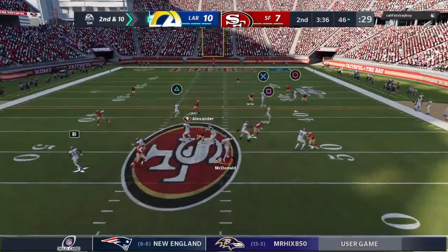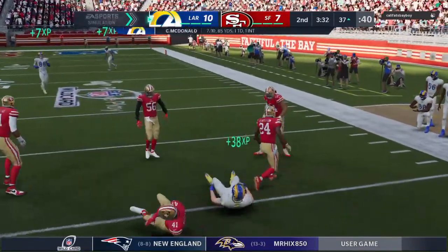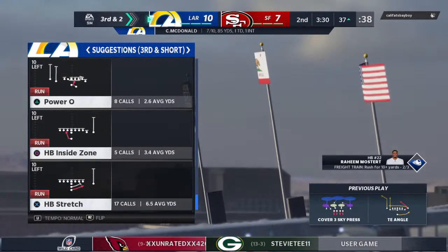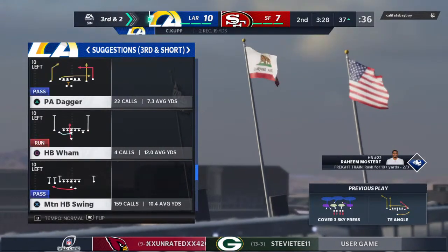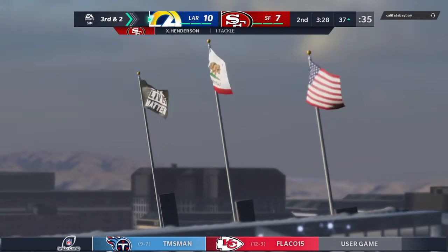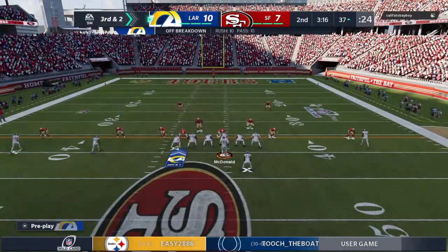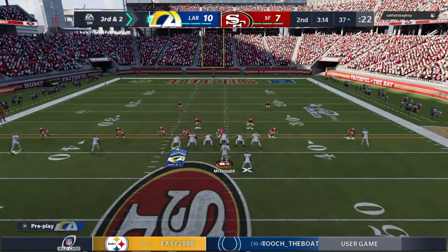To throw again, McDonald. He'll get this one to Cup, complete. Flashed the stick skills, but didn't get a ton from it. Stopped short of the 35. That'll leave them with a 3rd and 2 coming up. They got 8 yards there. 2nd down pass play got them 8 yards. Now they've got a 3rd and a couple remaining.